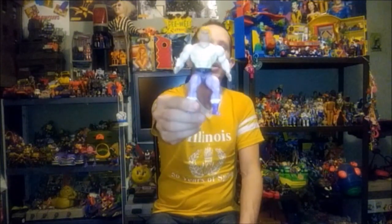Also found a figure I didn't have before. He is missing the robe, kind of like King Randor, but a Masters of the Universe Prince Adam figure. I think he was $1 or $2. He was really cheap. No, maybe $3, but I want to say $2. I think I paid $2 for him. And I didn't have him.